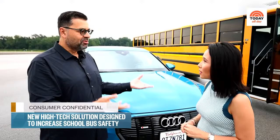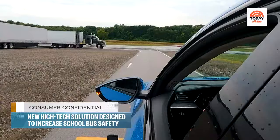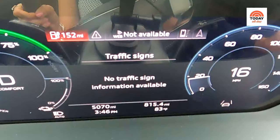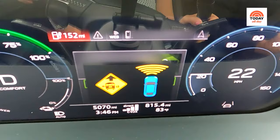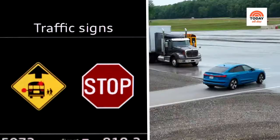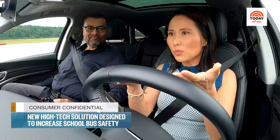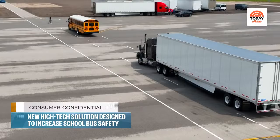Let's see how it works. This time the bus is stopped, but I can't see it because it's hidden from view by that semi-truck. As I approach, I get a warning on my dashboard. Wow, so Pom, I don't even see a bus or any stop signs, but already the car is telling me something's ahead. Exactly, and it's telling you heads up, you need to slow down. Okay, let's see what happens when I don't slow down. And there's the warning. It gives me an extra time to react, and that can be the difference between life and death. Absolutely.